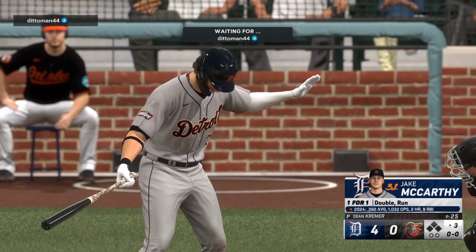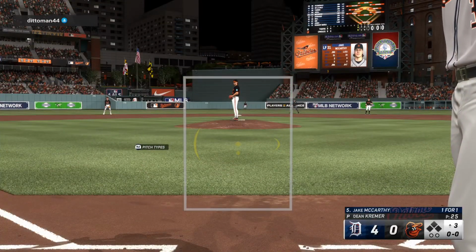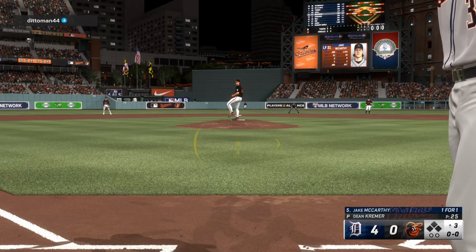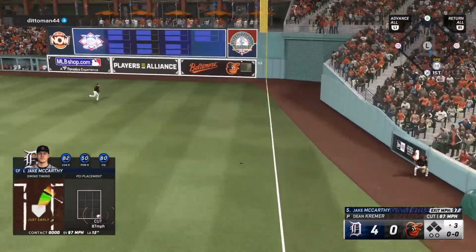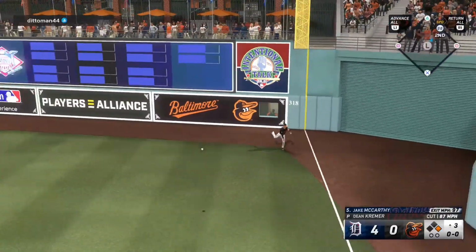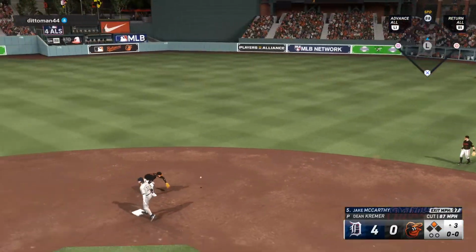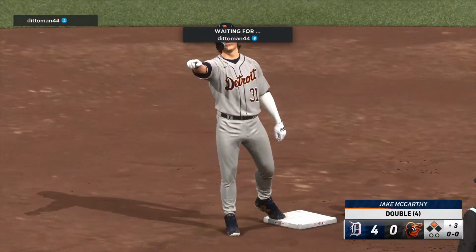Back here in Baltimore, and now here's a speed threat. Outfielder Jake McCarthy. And the right-hander back to work. That's a fair ball, and it's getting into the corner. The throw in. He's in with a double, and that's his second double of the night. Didn't take long to get a result for that at bat.